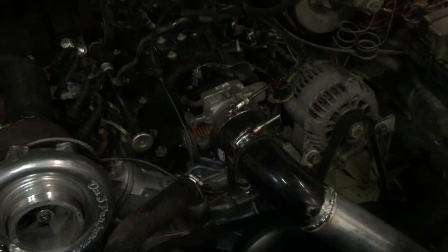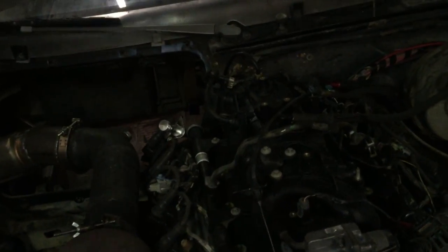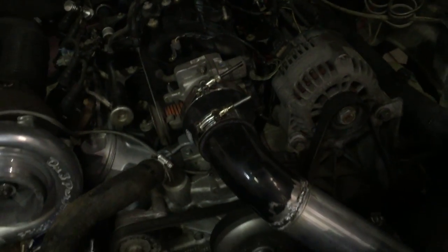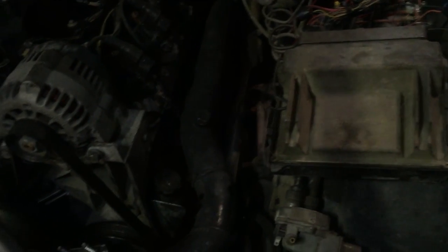What else? I don't have a shot of under the car. Maybe when I do the diff it will be after tuning. One of the next things we're going to do is take the 1 bar MAP sensor out that I have it running on, put the 3 bar in, and load the tune. What else? That's pretty much it.